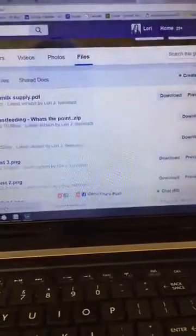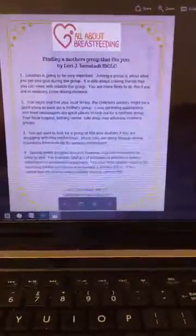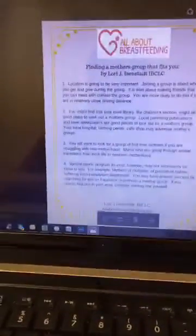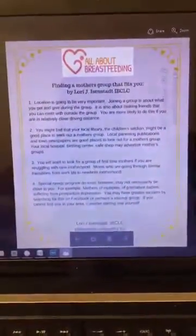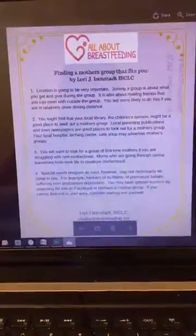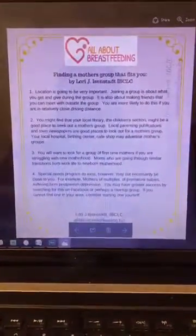I also have a really fabulous handout. This is one I would have loved when I had my first baby, but the times have also changed and we have a lot more opportunities. This one is titled Finding a Mother's Group. I think that for almost every single mom, you can truly benefit from being part of a mother's group. Some of them you can attend and they welcome you before you even have your baby, and others you join once you have your baby.